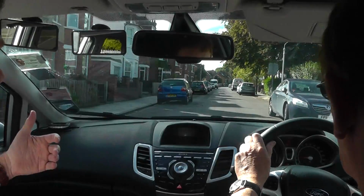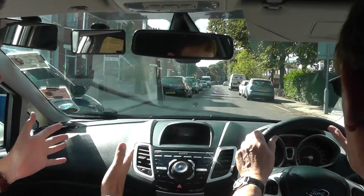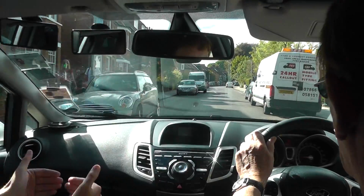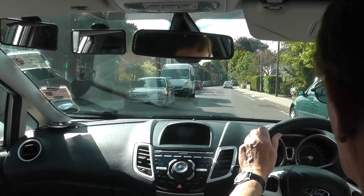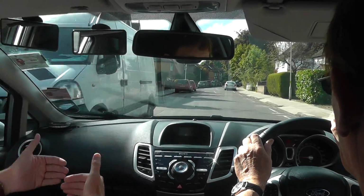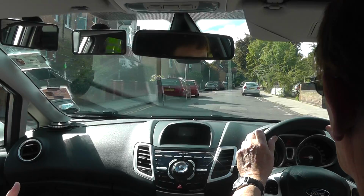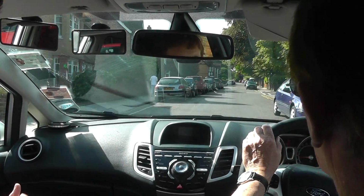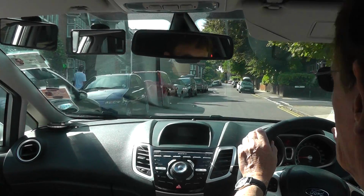So again, when your view is restricted with a lot of parked cars, if you just edge your way forward, this peep and creep, it just gives you a better view of the road. In addition to that, it's very important that we actually look into our road as well. And we're going to turn left. Next turning on the left, please, Tony.